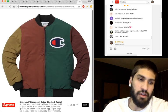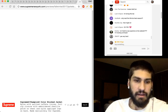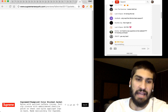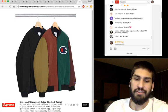Supreme Champion Color Block Jacket. I hope that they make it in different colorways. Let's see what colorways they come in. Wow, it's the Supreme cut and sew embroidered on the back as well. That's definitely going to be a sought-out piece. We have the all in black. Wow, they're only doing two colorways. I wish I would have seen more colorways. I think the multicolor will definitely go faster than the all black, though.